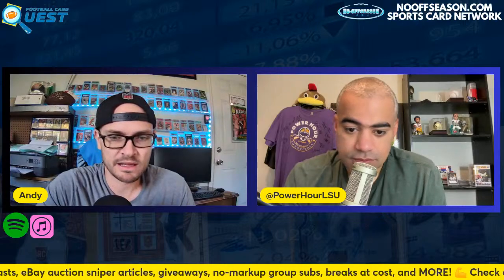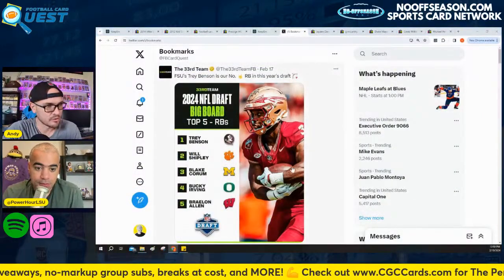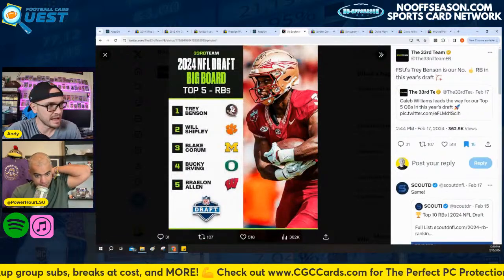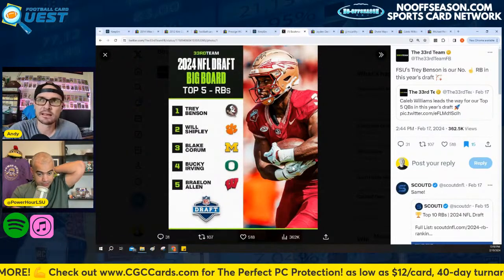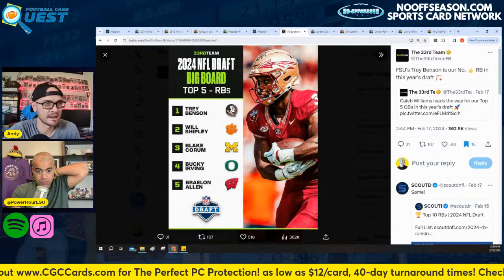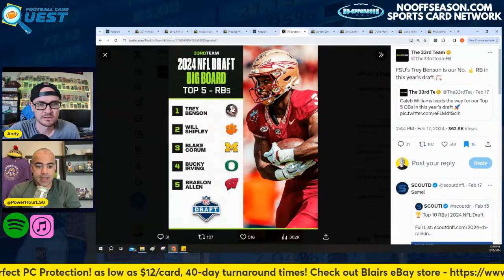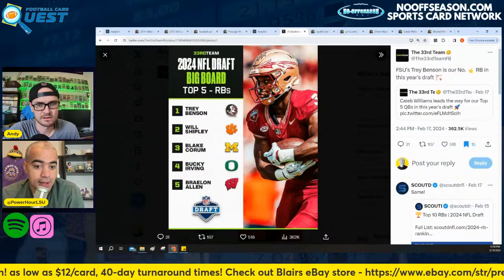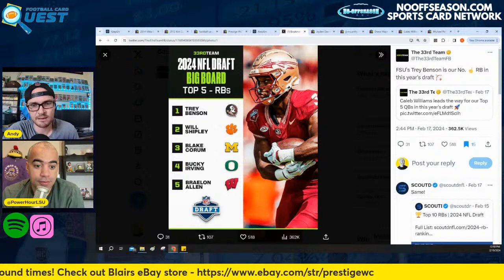So that makes me want to transition to focusing on running backs. Is there a running back in this class that you think can almost be as hyped as Bijan or Jahmyr Gibbs out of this past class? I like Audric Estime, Andy. I really do. He's back, not even on this top 5.